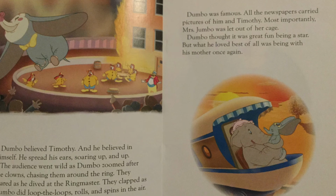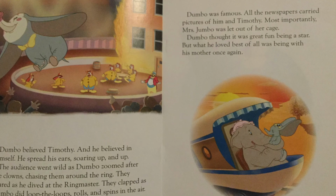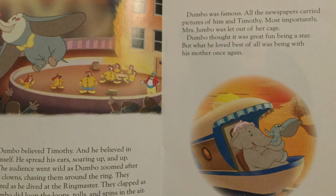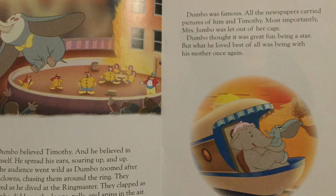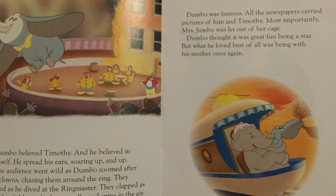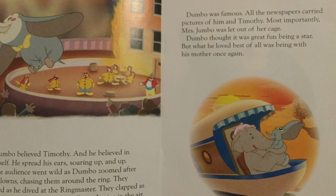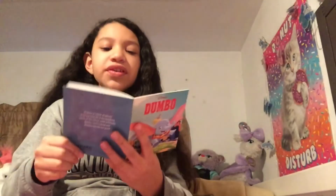Dumbo was famous. All the newspapers carried pictures of him and Timothy. Most importantly, Mrs. Jumbo was let out of her cage. Dumbo thought it was great fun being a star, but what he loved best of all was being with his mother once again. The end. Oh, so the thing he loved to do was being with his mother again.